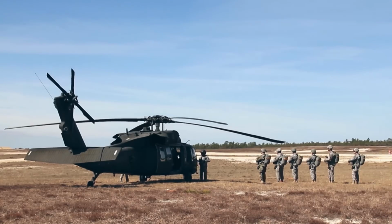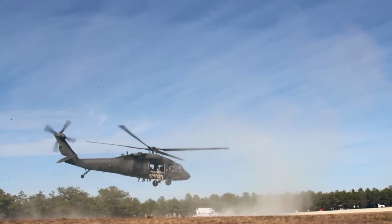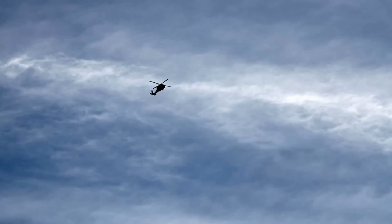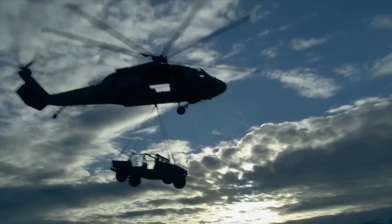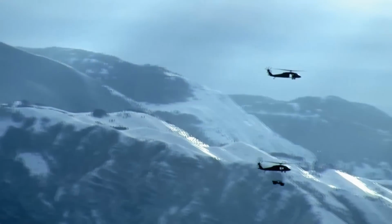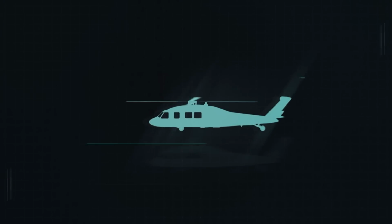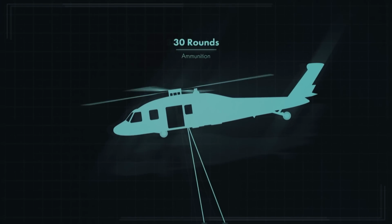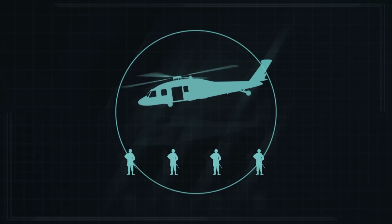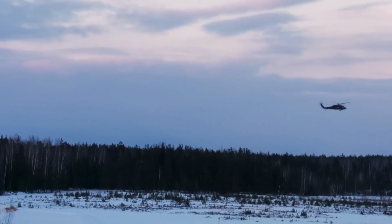The Blackhawk incorporates a number of other design features that add flexibility to that survivability. With the capacity to carry 11 troops with equipment, it can also lift 1,200 kilograms of cargo internally, or 4,100 kilograms externally by sling, which equates to a 105mm howitzer, along with 30 rounds of ammunition and a 4-man crew in a single lift. The Blackhawk has found application in a number of different roles.